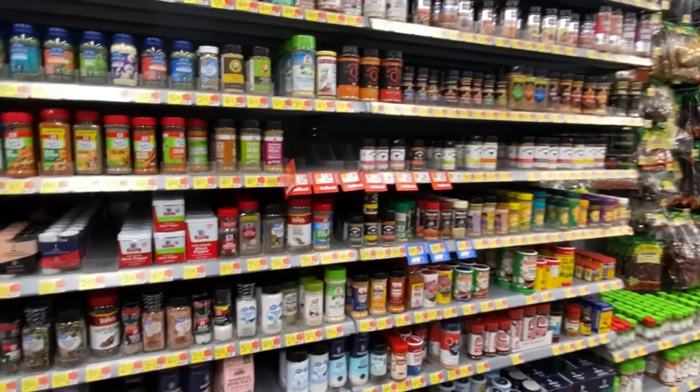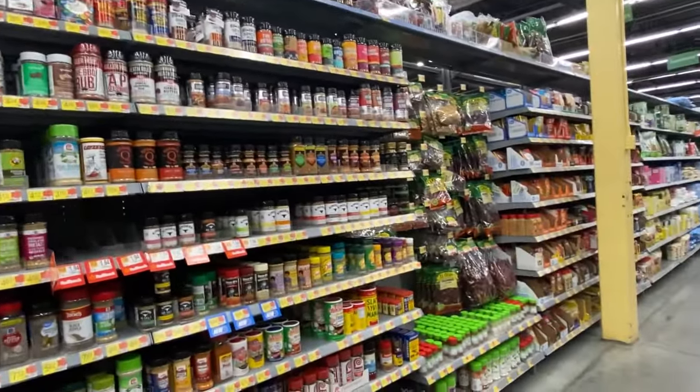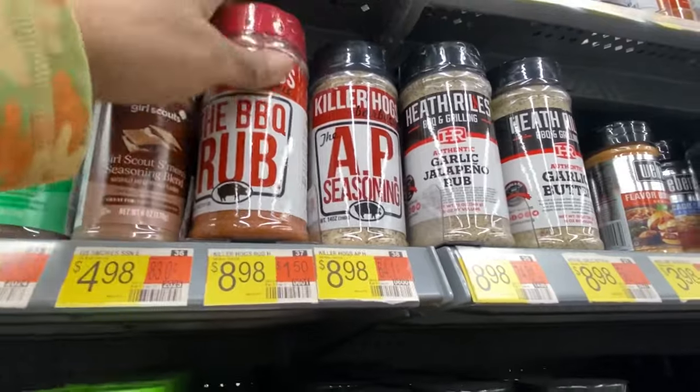And then you have your seasonings that you always want to keep on hand, because nobody wants bland food. They just don't want it. Look at this. I've never seen this before. Killer Hogs.